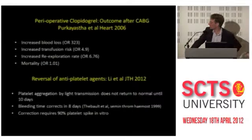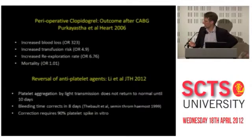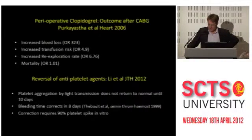So peri-operative clopidogrel, I think everyone will generally accept that you will get increased blood loss. It's not absolutely predictable, but on the whole, patients will lose more blood. You have a higher risk of transfusion, you have a higher risk of re-exploration, and you don't actually, in any of those observational meta-analyses, show a difference in mortality rates.